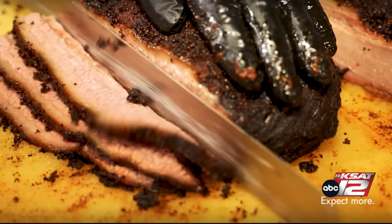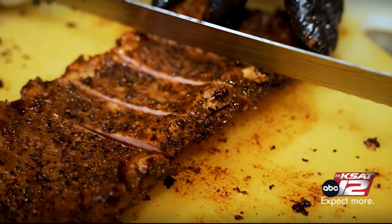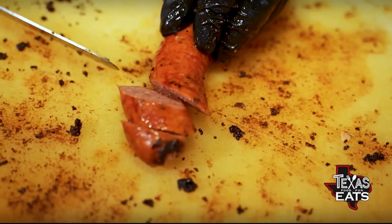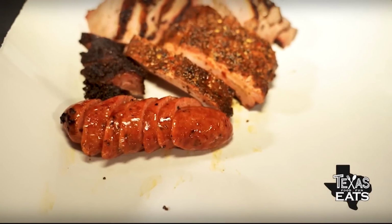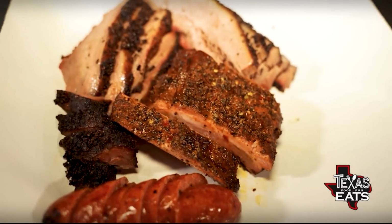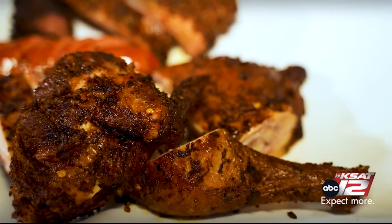Pork ribs. Let's do it. So we carry baby back ribs. We switched from spare ribs about 7-8 years ago. Oh, beautiful. Look how tender that is. So we carry a beef and pork mix sausage from Myers up in Eldon. I'd say chicken is our most underrated menu item.